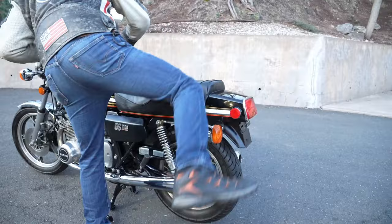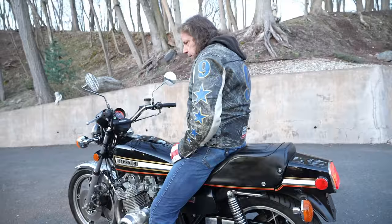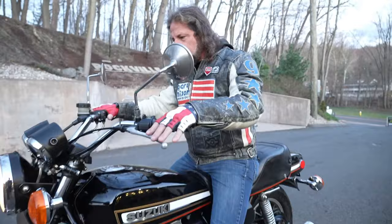Our main mechanic closed his shop and came aboard here, but he's only working 6 months out of the year. He goes to Florida for the winter. He'll be back April 16th, and if he was here, I would have had him do the test ride on this.